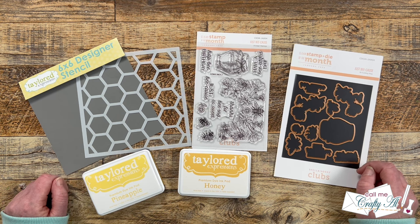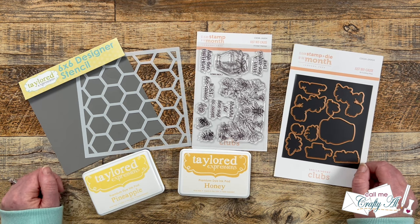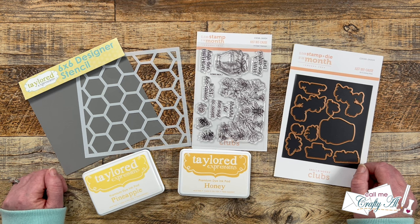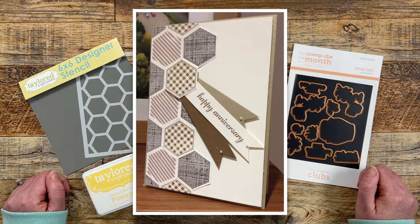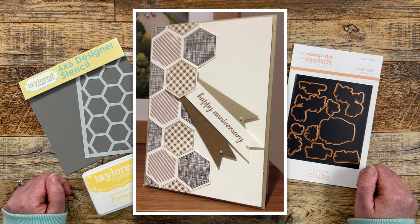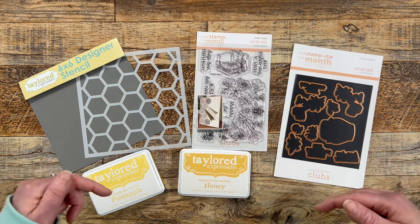This month, January 2024, we are being inspired by Fiona Witten, who is at Oakfield Crafts on Instagram. The card that we're taking inspiration from is up on screen now, and I will have links to the blog page that showcases this card in that description box as well.